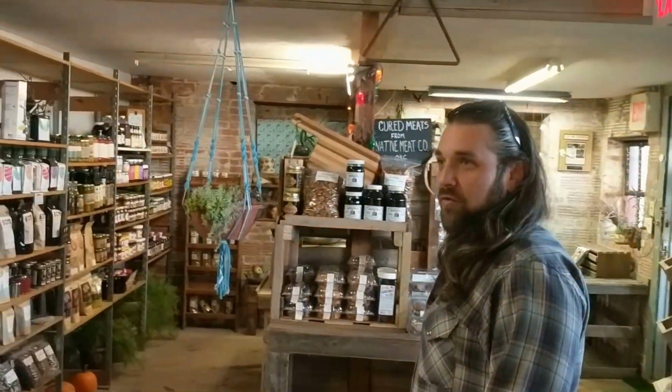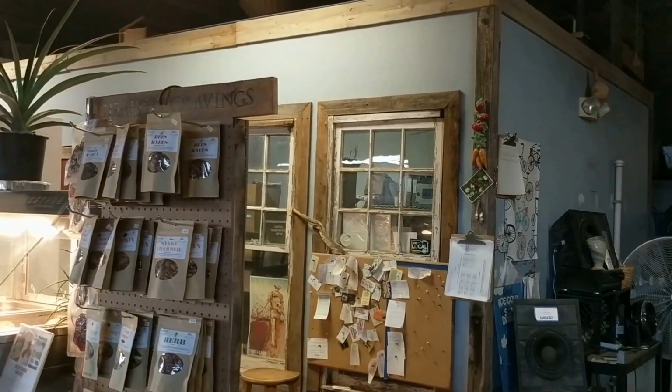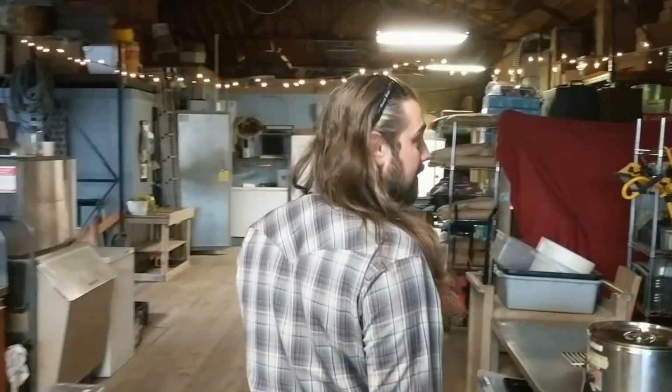So, like I said, when we first opened up here, this was just floor and ceiling. So all these displays we built and brought in, and then we built the office here. We built the kitchen, all the cold storage, everything that's here, we've brought in, amended, a lot of DIY, a lot of ingenuity went in to get this place built on the budget that we built it.